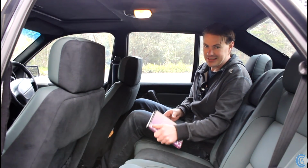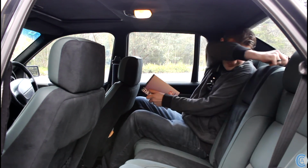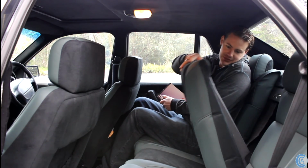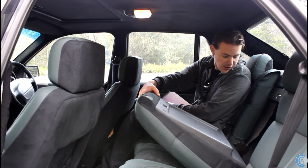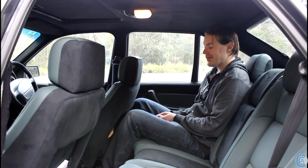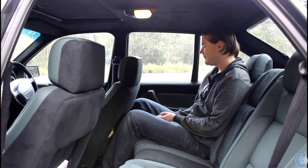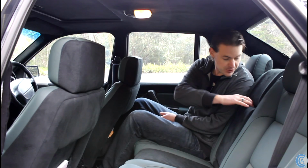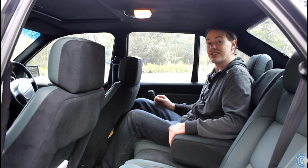Now, in the back, we have the cup holders I was talking about, but we have to put this. Actually, no, we don't. Now, onto the back. It's pretty comfy back here. I'm 6 foot. My head does touch the roof a little bit. We do have an armrest here for the back passengers, as long as there's no one sitting there.